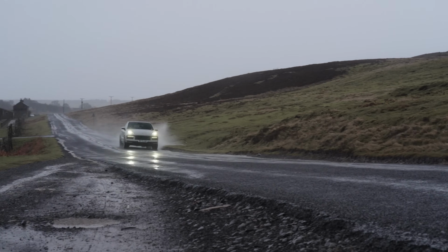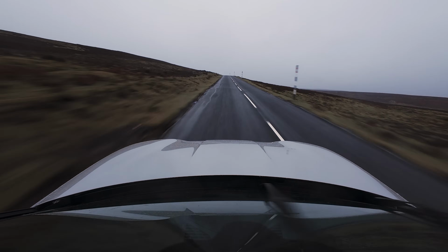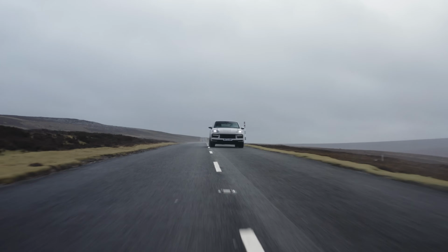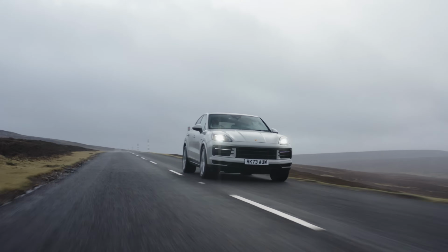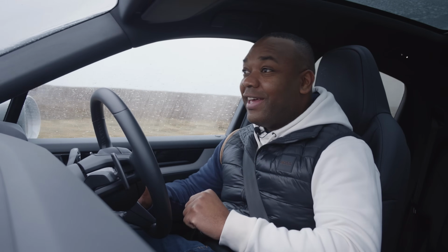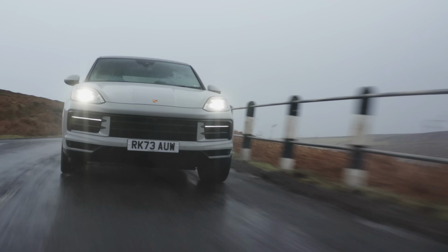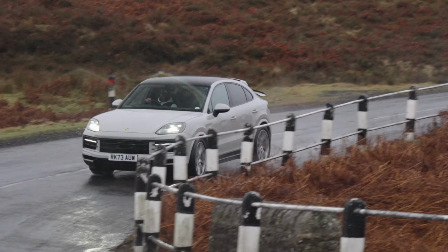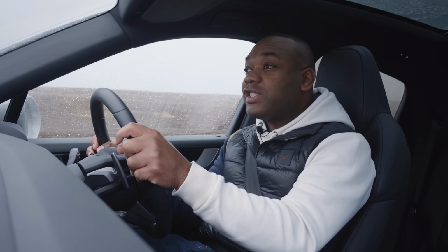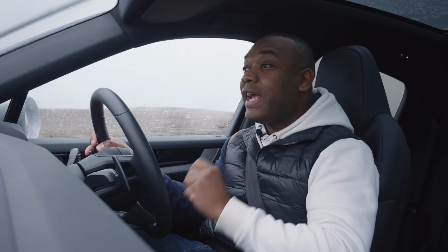There are a bunch of new engine options, including the entry-level Cayenne and Cayenne S petrols, as well as 3 plug-in hybrids. The one I'm driving today is the Porsche Cayenne E Hybrid, which uses a 3-litre V6, which makes 304 horsepower. Doesn't sound like a lot, but it's not alone, it's got a buddy. It also uses a 176 horsepower electric motor connected to a 25.9 kilowatt-hour battery pack. Those two work together to produce a quite impressive 470 horsepower and 650 newton meters of torque.